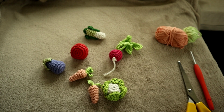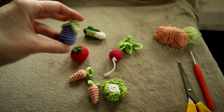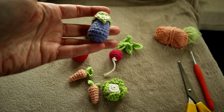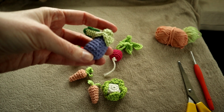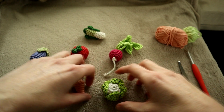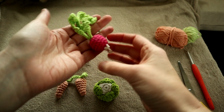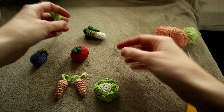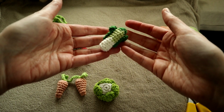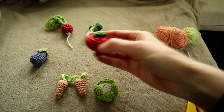This is going to be part of my next ebook for some mini fruit and veg. I've been working on this little eggplant, or I don't even know what we call them in the UK anymore. Aubergine? I'm completely forgetting now. I'm so used to American terms. But yeah, I've got this cute little eggplant, some carrots, a little cabbage or cauliflower, and a little radish as well. Really cute little play food, and a tiny miniature leek, or spring onions, or what do you call them? They're also known as scallions, I think. And a little tomato as well.